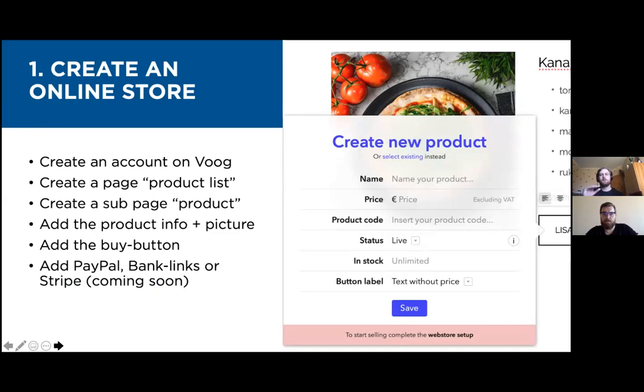Now, to dive a little deeper, to really convince you that it is super easy to build an online store on Voog, it's describable in a few simple steps. First thing you have to do, you have to log into the Voog platform, create an account, choose a layout, and then once you have the layout, you just have to create a new page, which has the layout of a product list. Once you've done that, you've created a framework for your menu.